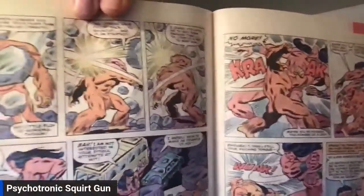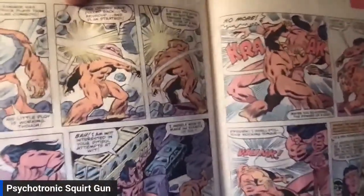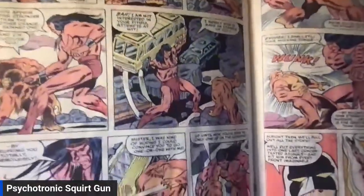We got Sasquatch throwing down. I grew up on Alpha Flight, the volume 1, the early issues. I loved them. Loved Marina and the Submariner story. Loved the Master of the World and all that stuff.